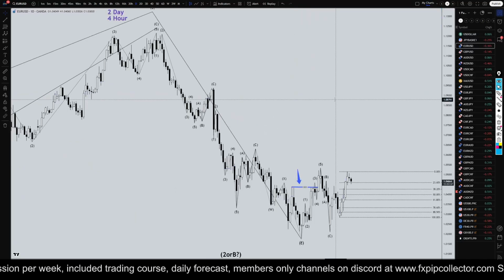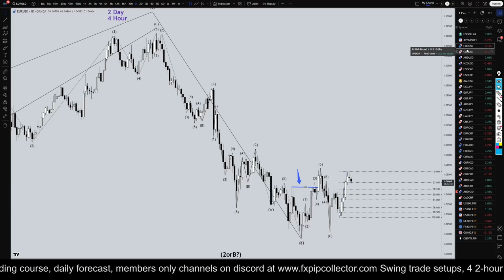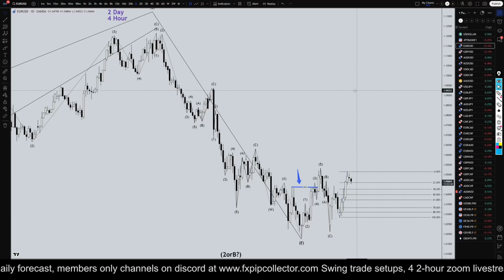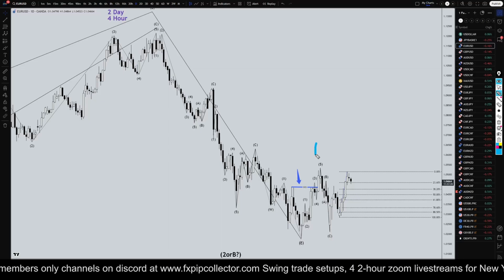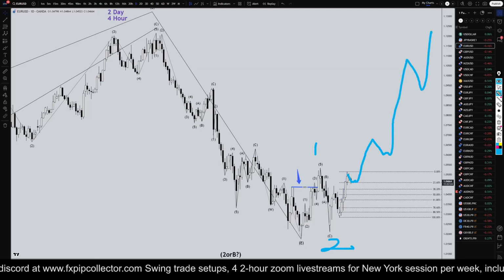So, anyways, moving on to the euro dollar, because of what I just told you on the US dollar index, that applies to every single one of these US dollar pairs. I'm hoping that this is a wave one, this is a wave two, and we're in a wave three. This is over the next weeks and months. Going to keep on making higher highs, higher lows on these higher time frames.